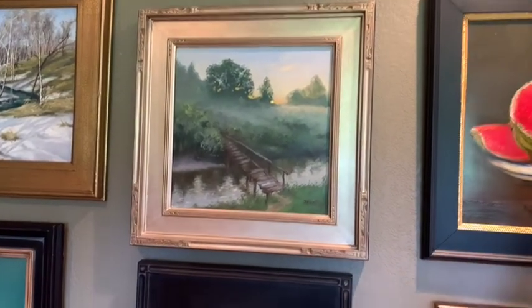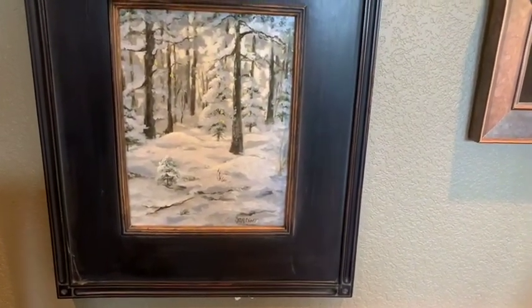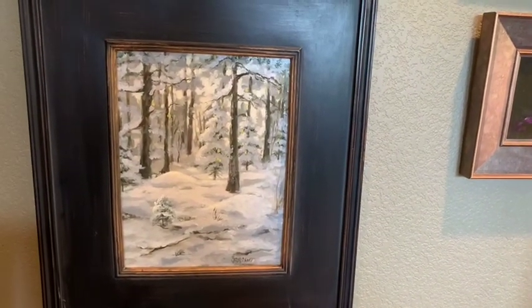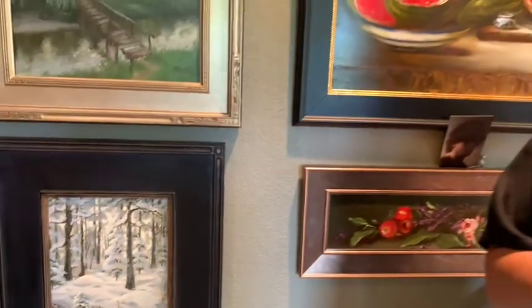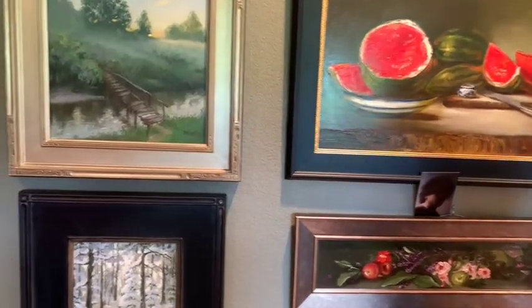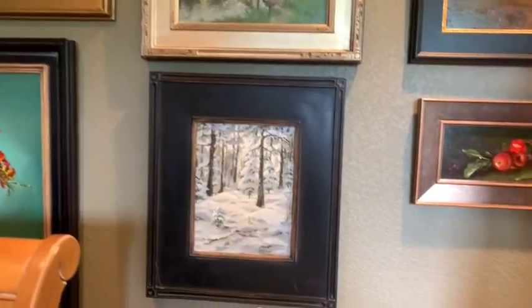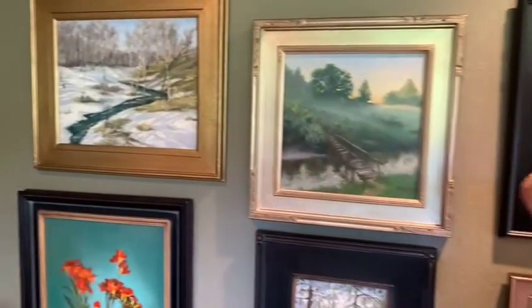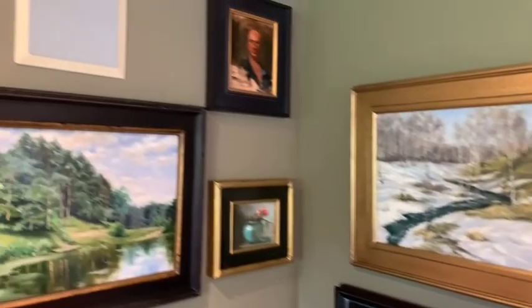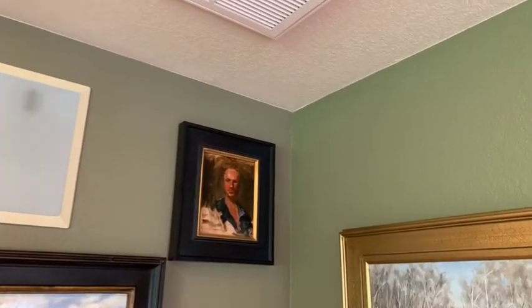And then some snow scenes with light coming through the trees. I love doing that, standing there in the freezing cold with a hat and gloves on. With your paint freezing up and not flowing because it's so cold out. I know. Exactly. And then there's a little portrait that I did years ago from a model, during the times when we actually could have models.